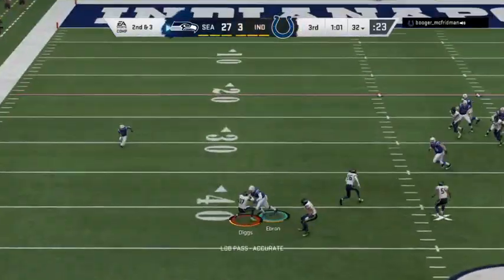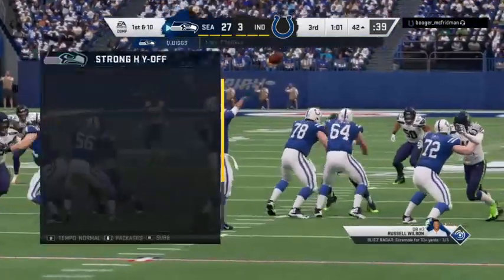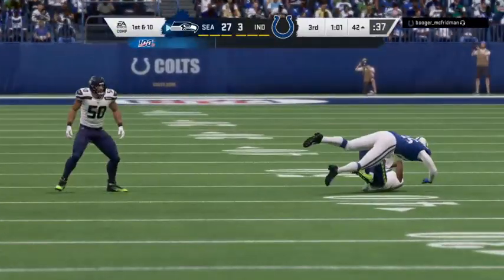And his pass is intercepted for the fourth time today. Picked off by Quandre Diggs. And they will set up shop in enemy territory at the 42-yard line.